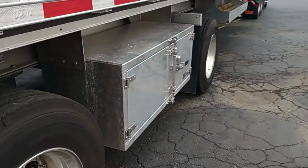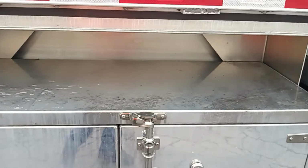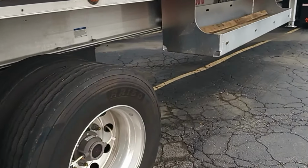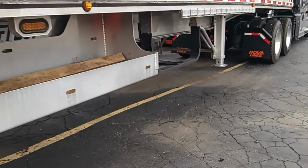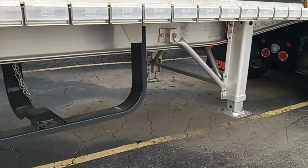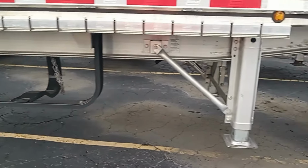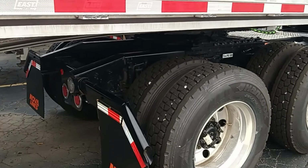If I'm wrong, let me know. So over this side, I got another toolbox. This one is empty though. I mean, I'll open it. It's empty. Same thing around here. This is pretty cool. I got my spare rack. Ain't got no spare, I gotta put one in, because now that I'm leasing, all the finances on me.